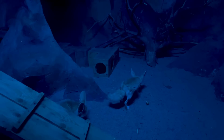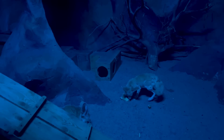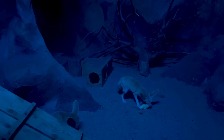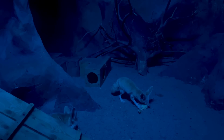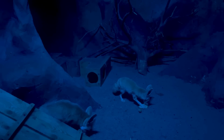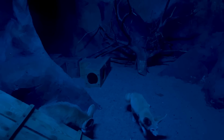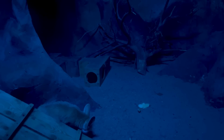Look at these little guys. These little fellas got big ears. It seems that they maybe hunt things underground. It's eating what appears to be a baby chick, like a chicken. Yeah, that's a baby chicken. Is this okay for YouTube? Well, we're gonna see a baby, no, not a baby, but a fox chew on a chick.